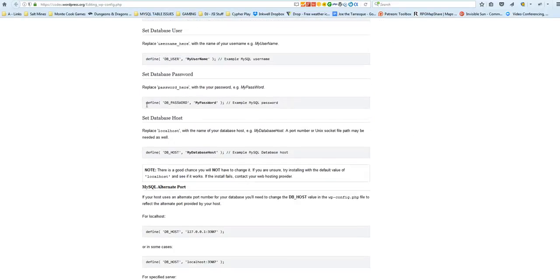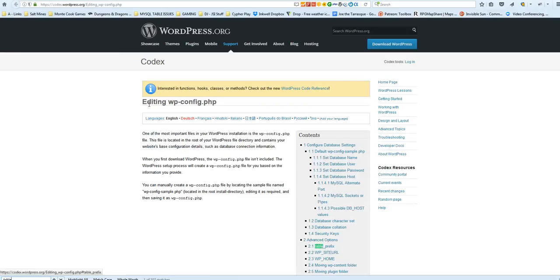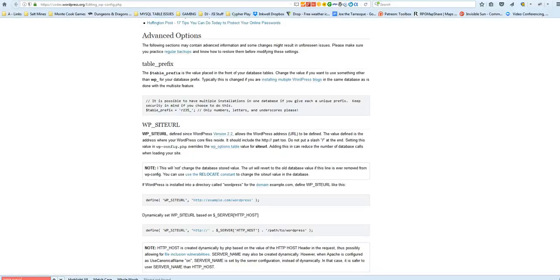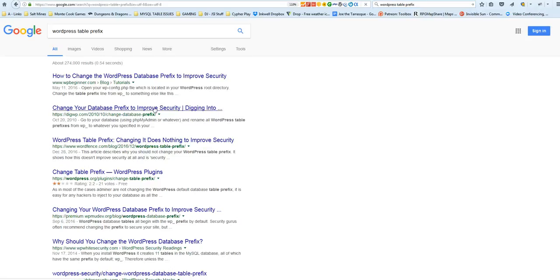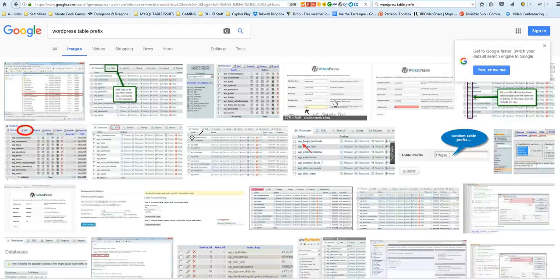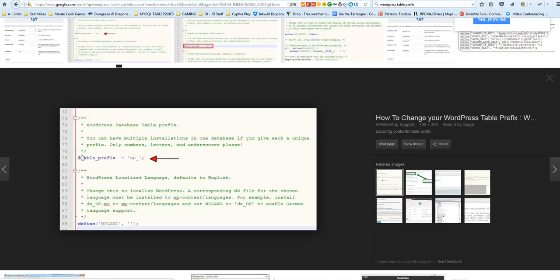The one thing that I would suggest looking for in here is called table prefix. Find an example so you can see what it looks like in there in the code. All right, here's what it looks like in the code. Table prefix equals WP underscore. You can change this to something else and it just gives it a unique identifier. I would suggest it as a security means.